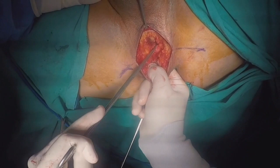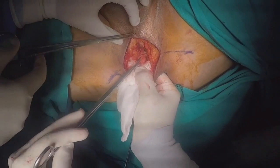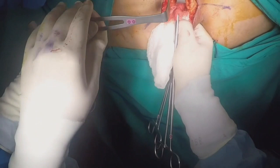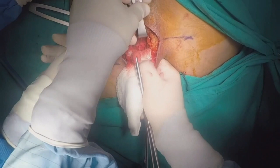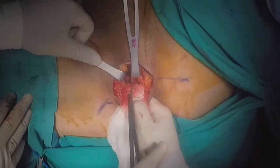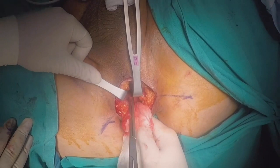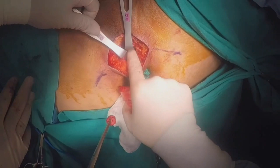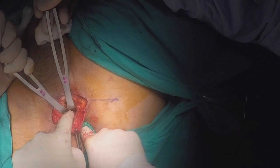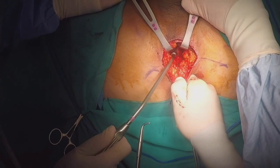Now, peanut sponge, with blunt dissection. Superficial rectum. So now you're making a space to develop that space. Yes. Sometimes we feel the prostate by finger into the rectum. Now it's the last station.